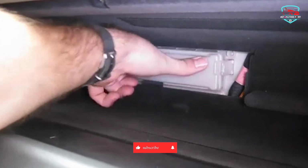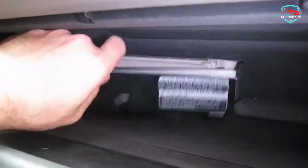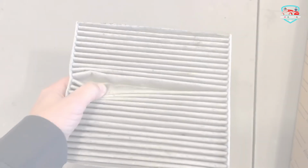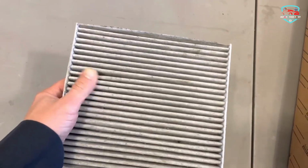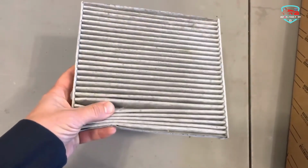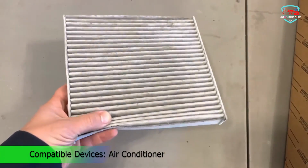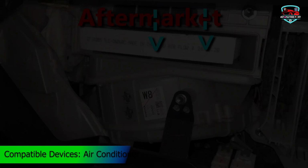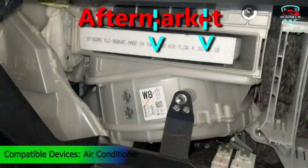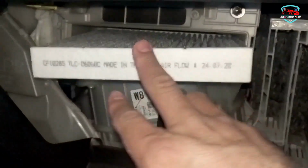Jaguar XE, XF, I-Pace, and F-Pace, along with Land Rover Discovery, Range Rover, and Velar series, are also included in the supported list. This filter matches several part numbers from General Motors, Land Rover, Purolator, Subaru, and Toyota, making it a suitable alternative in a wide range of vehicles. Designed for easy placement behind the glove box, it typically takes around 15 minutes to install.